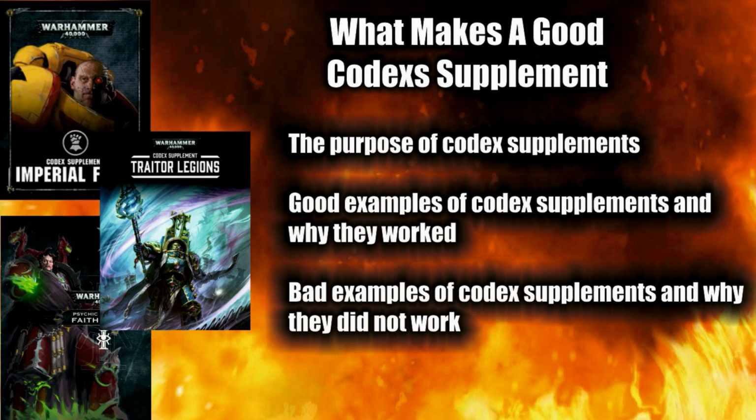So, covering the good, a positive of the individual supplements is that each focuses on one legion. Let's look at other ways you can do it, a bit more general when it comes to supplements. A complete collection of supplements. The old school Traitor Legions 1 is a great example of an extremely good supplement. It was a shame that it got, I think, less than a year of use. I believe it came out in around December 2016. However, it was very good.